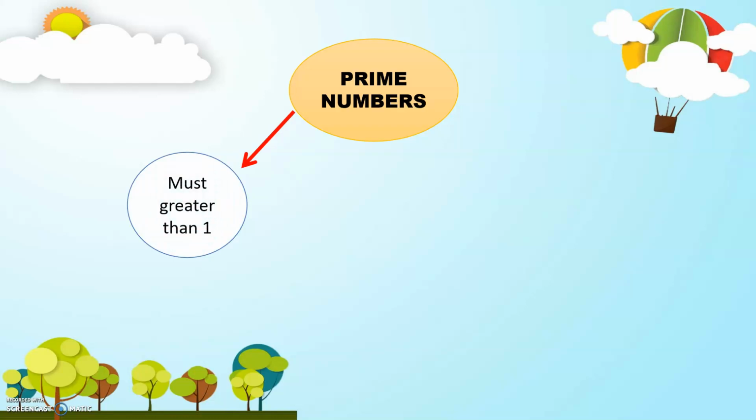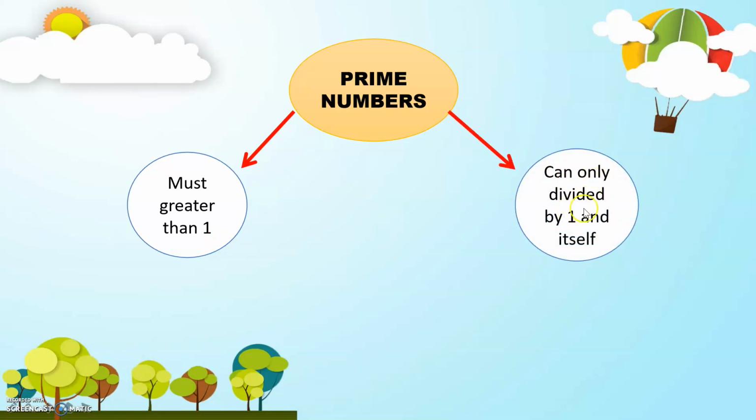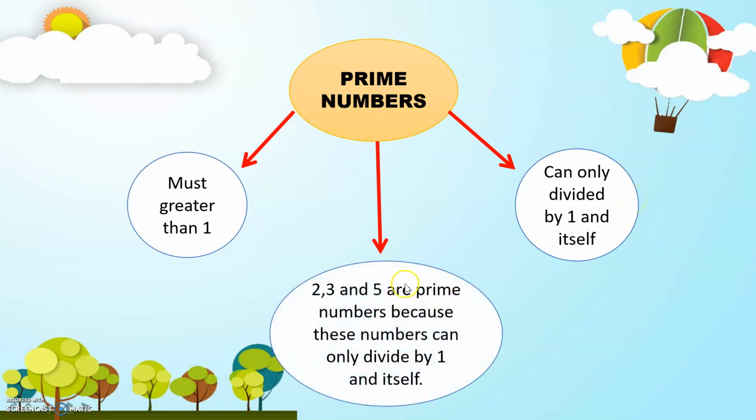Prime numbers are numbers greater than 1. So 1 is not a prime number. They can only be divided by 1 and itself only. That means there are no other factors for that number. 2, 3 and 5 are prime numbers because these numbers can only be divided by 1 and itself.